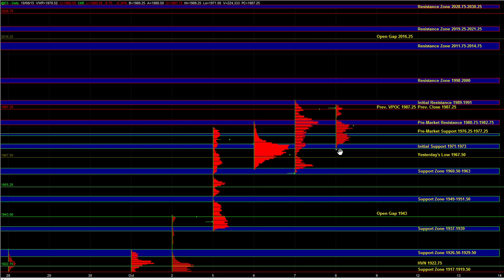Let's see which side takes over off the open. Be nimble, be open to trading in either direction, not locked into any single directional view. And that's really going to serve us well today. So those are our main thoughts. Let's see which side presses and dominates, and we'll take it from there.